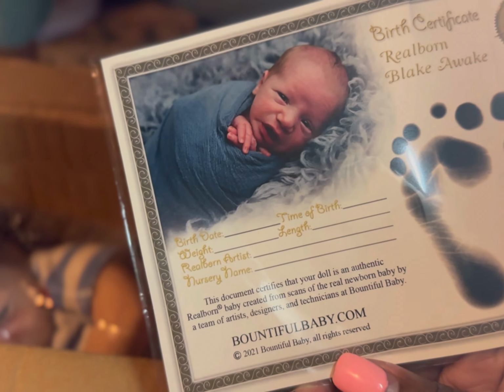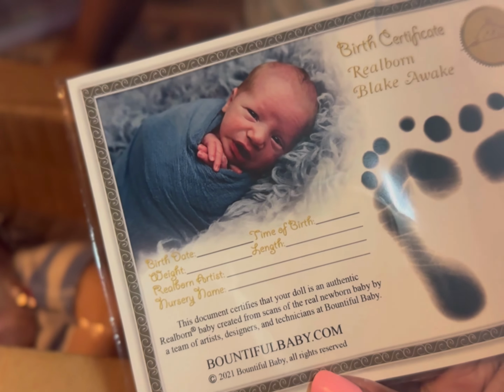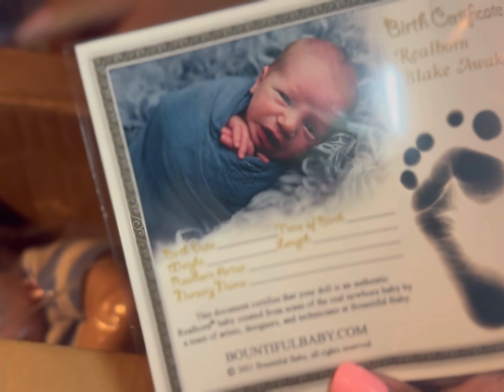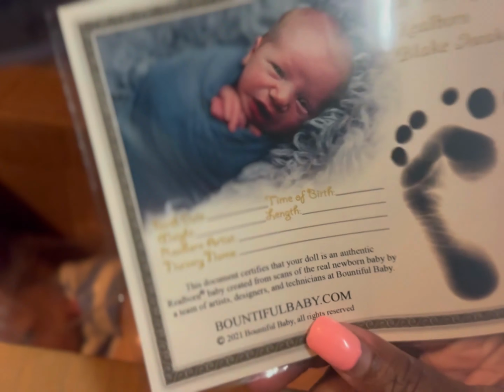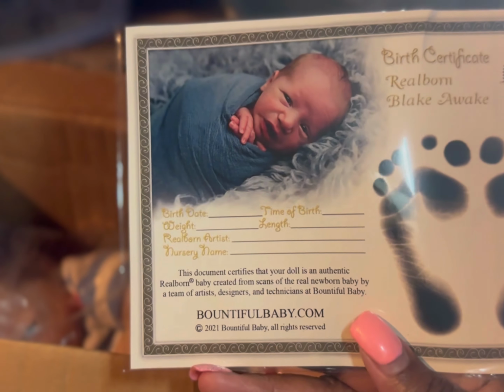I'm not too sure if the person I bought him from is the one who painted him. I will let you guys know at the end of this video. But as you can see, his COA is not filled out, so that's pretty cool. Without further ado, let's open up the baby.